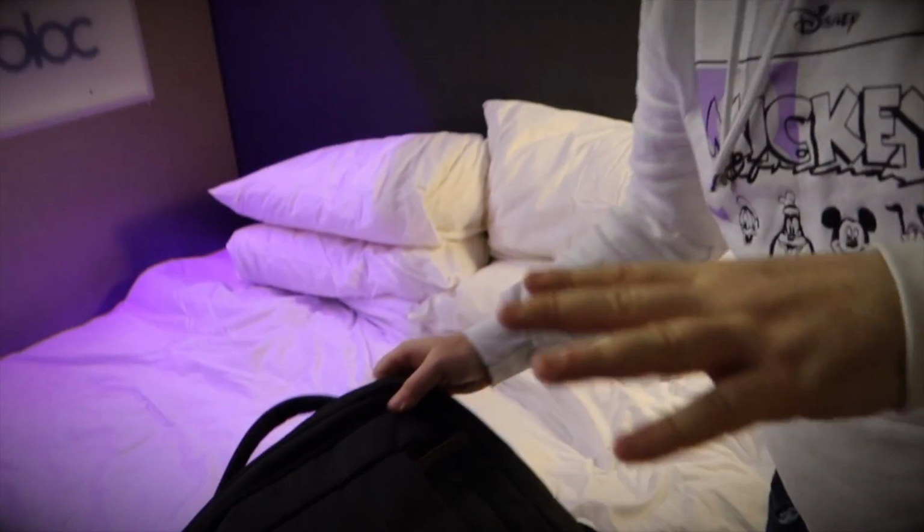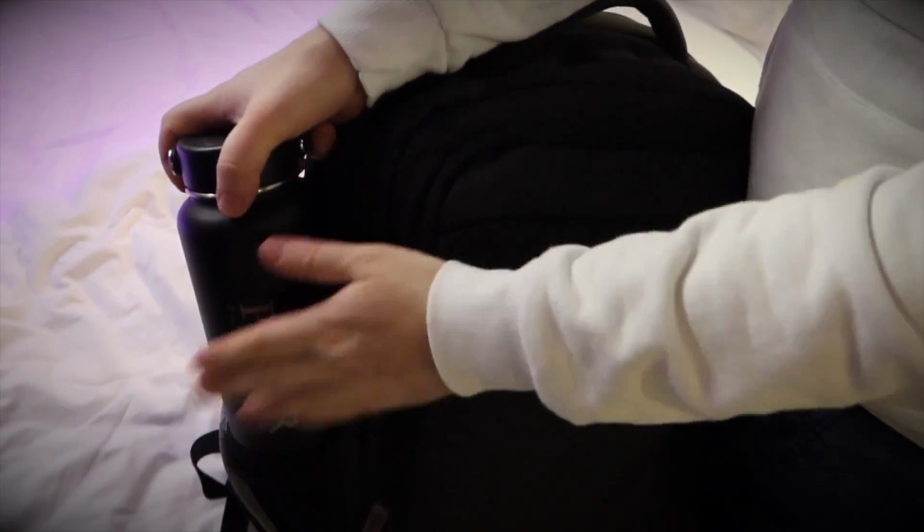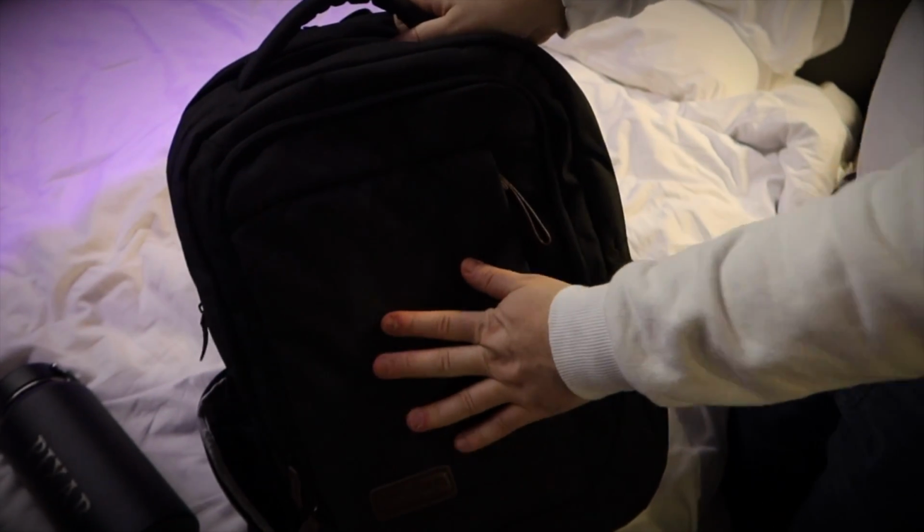Right, so it's time to go through my backpack. Again, same backpack as Steffi's. I've got a water bottle, a little bit bigger than hers, but it can still carry just enough. Also, a big shout out to Tim and Jen for buying this for us. It was a really nice gift. Thank you guys, love you very much. Front pocket here. Oh, nice, the front pocket.